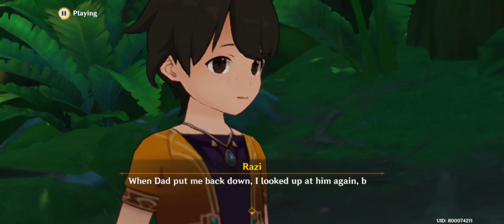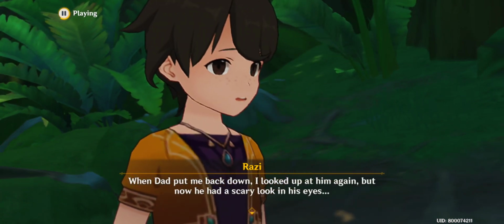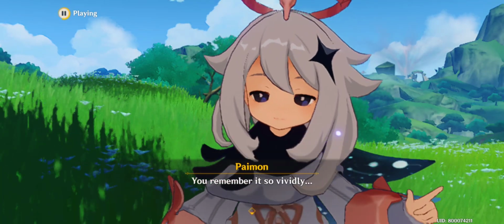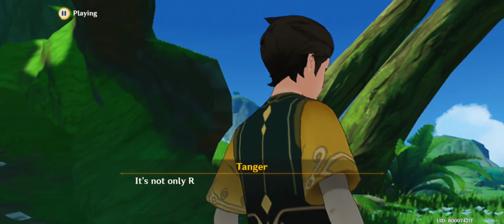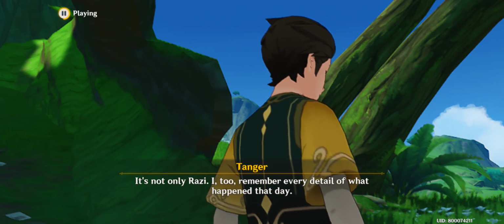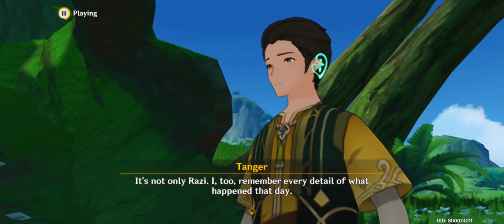When Dad put me back down, I looked up at him again, but now he had a scary look in his eyes. You remember it so vividly. It's not only Razi. I, too, remember every detail of what happened that day.